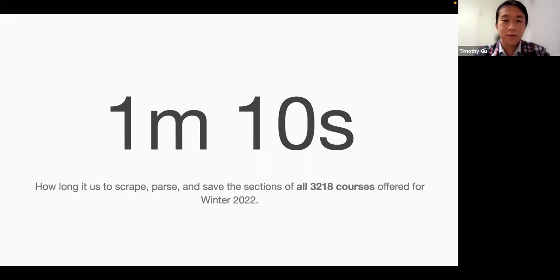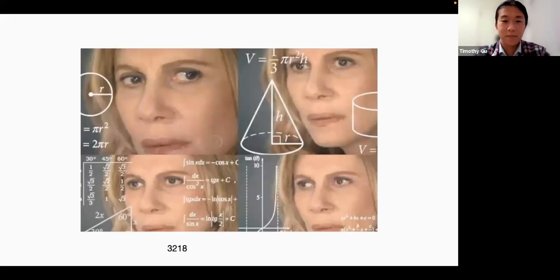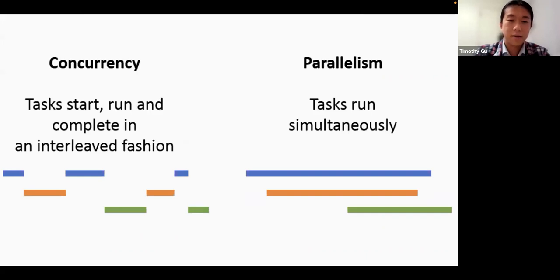You can try to mentally do the math, and multiply 3,000 by 200 milliseconds, and you end up with a number in the ballpark of 10 or 11 minutes. So how do we do it so much faster? The answer is really twofold. We employ something called parallelism and also something called concurrency.